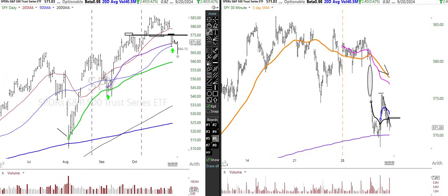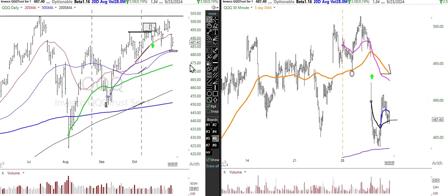If these levels fail, so for instance, going back to the S&P, let's say we chop around in here like this, well, then it's quite possible we're going to get back down to the anchor from the August 5th low. And that would bring us down to 560. I don't want to be holding the S&P 500 if it's going to do that.